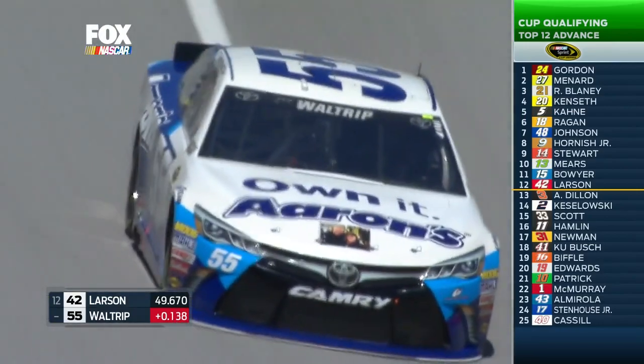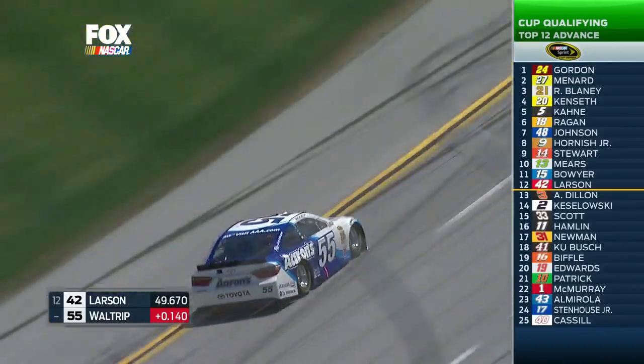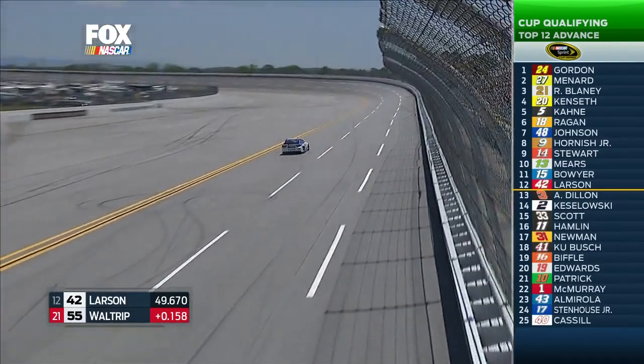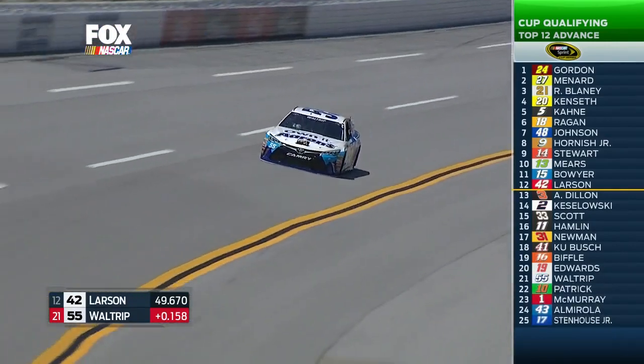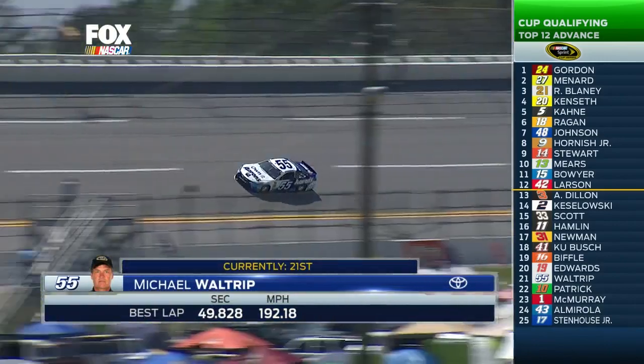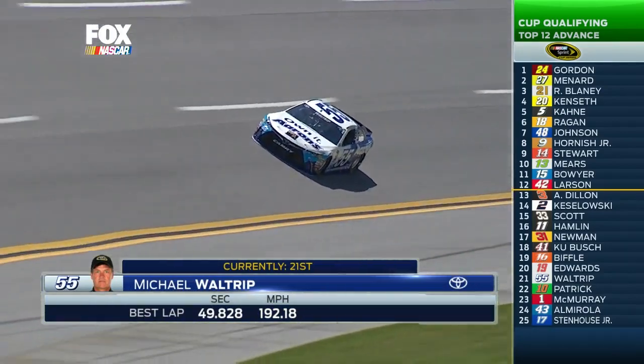Well, Michael Waltrip will be part of the show tomorrow in a couple of ways, but he's not looking like he's going to be in the top dozen on this qualifying lap. The driver of the Aaron's Toyota finished 26th at Daytona, and he clocks in 21st with a 49.82. Michael is making his 58th career start here at Talladega tomorrow.